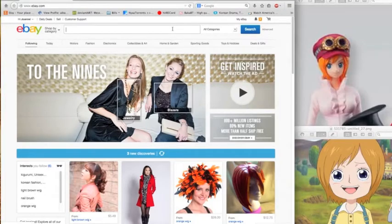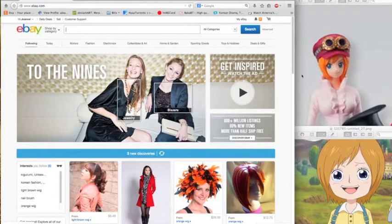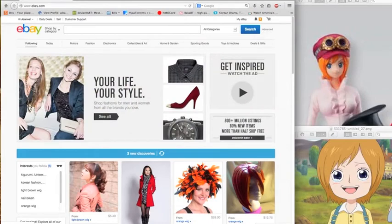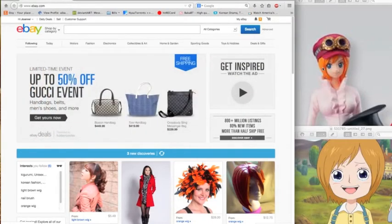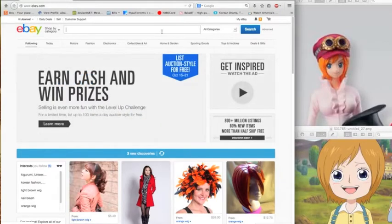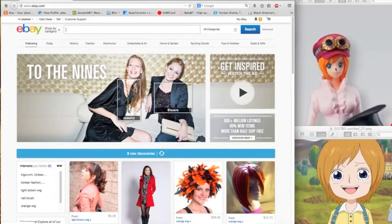Anyways, continuing on. I'm currently shopping for a new wig, so I thought it would be perfect to do this tutorial, or this kind of tips and tricks video. I am looking for a wig for her. Her name is Koala, or is it Koala? Yeah, Koala from One Piece, and she's a new, well, not really new, old character with an update right here.